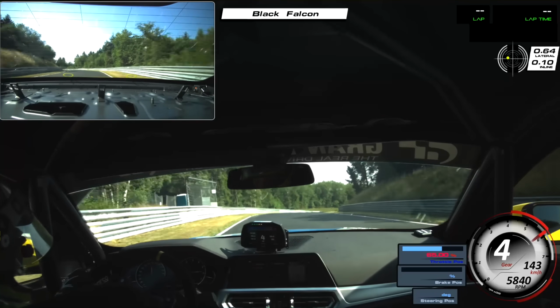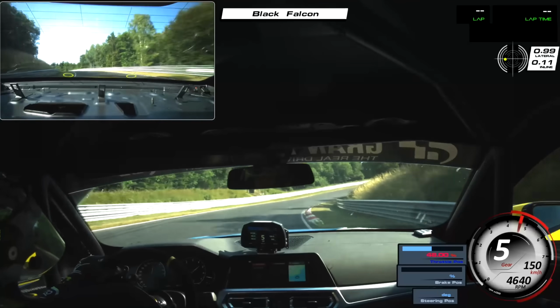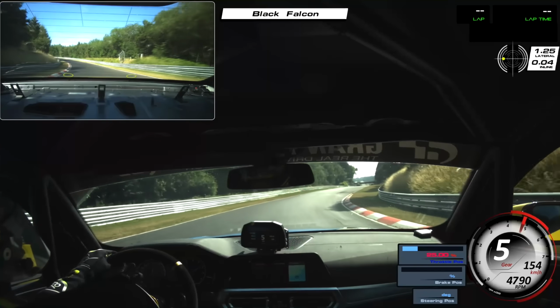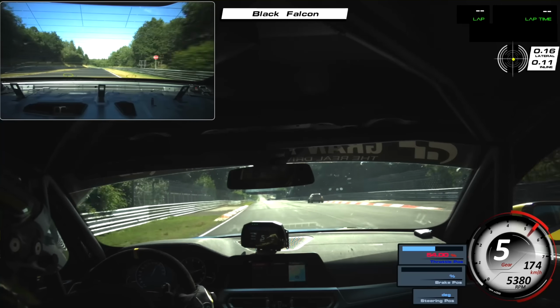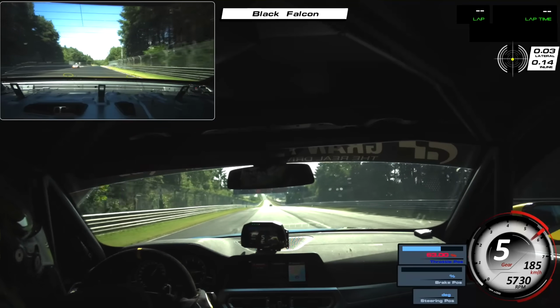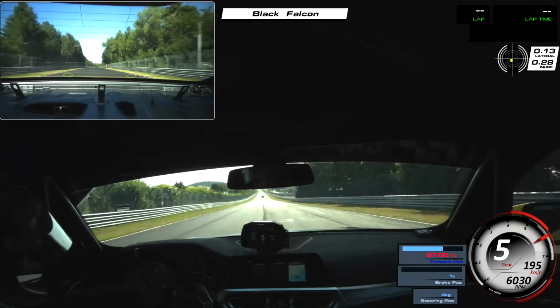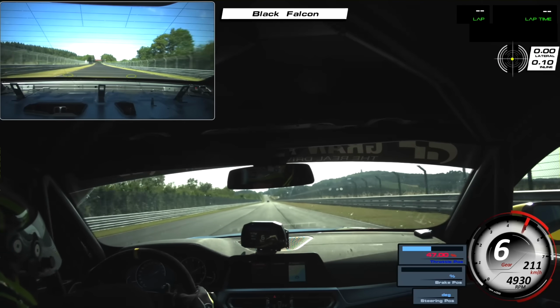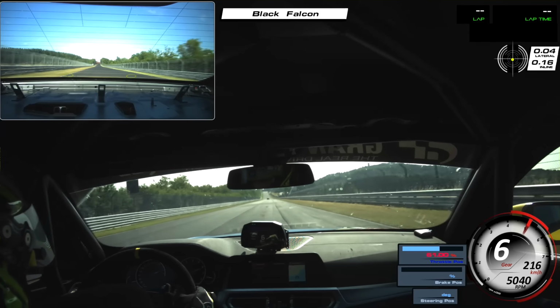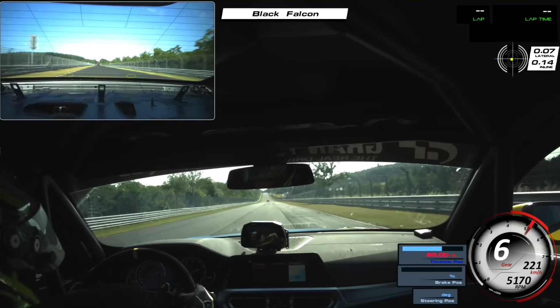This long right-hander is a very fearsome corner. You do have to be very committed. I was not exactly committed on this occasion. But we can now experience this car down the long straight, the Dottinger, see what the top speed is like. Always a good opportunity to have a bit of a rest before we begin another lap.